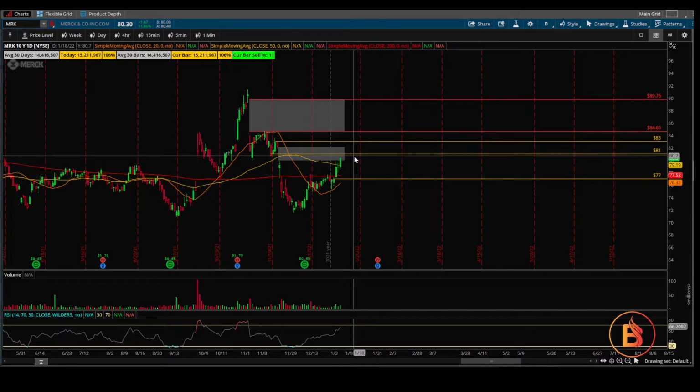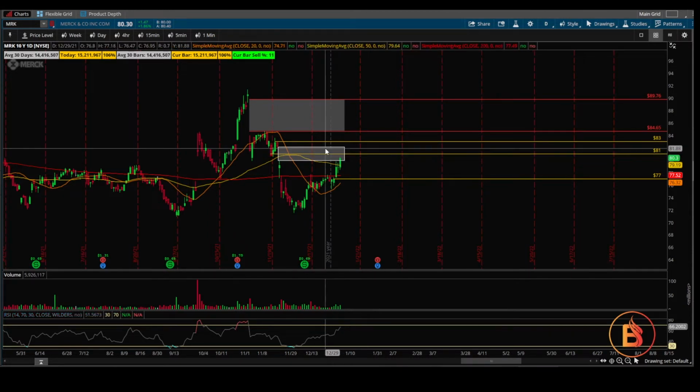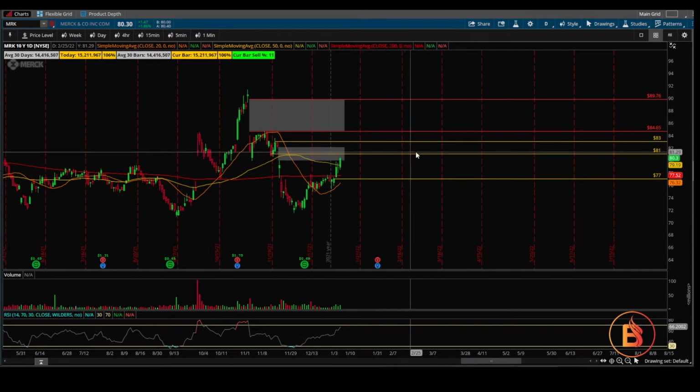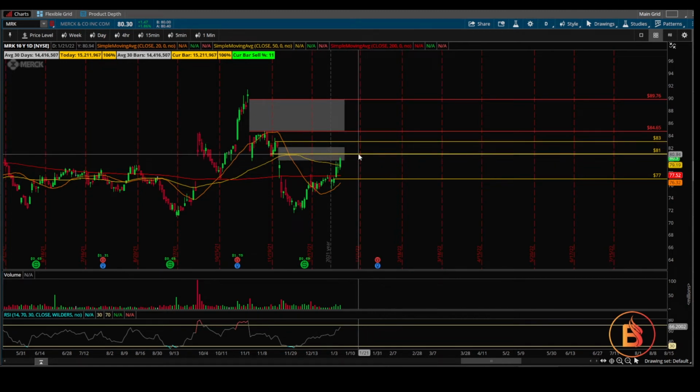All right, so Merck has earnings on February 3rd, so I'm watching this one to see if it runs up until earnings. The first resistance that I have it hitting is around $81, and if it blows through this gap right here, the next resistance that I see is around $83, okay? So I'm looking for Merck to go from $80 to maybe $83 in this upcoming week. So if you like how this looks, keep this one on your watch list too.